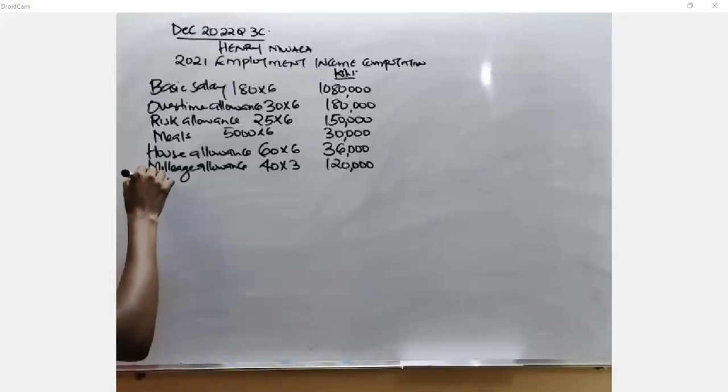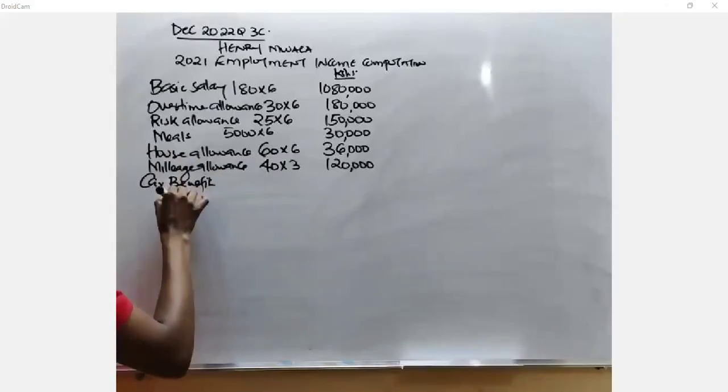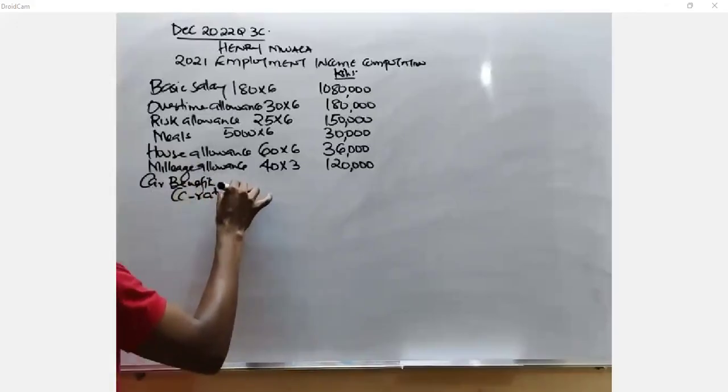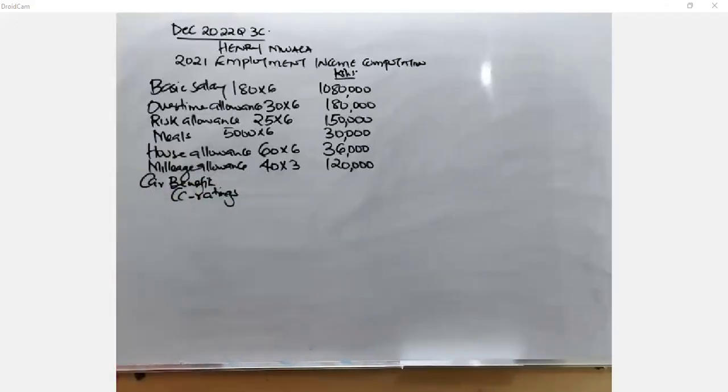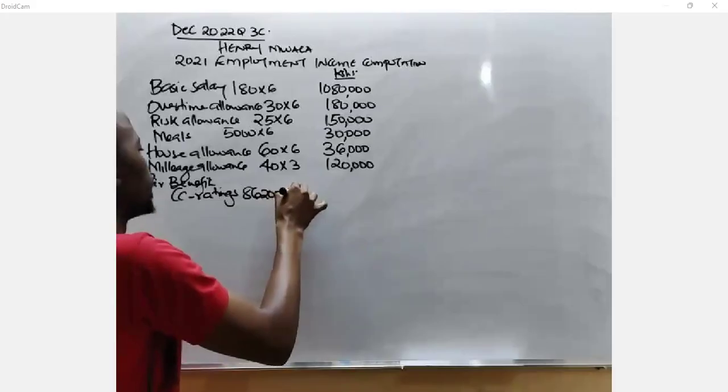So the car benefit, we said we are looking at what? CC ratings. So the CC ratings, you look at the values, they are up there on the paper. What is our CC rating? The CC rating for this car is 2400. You go up there and look at where 2400 falls. 2001 to 3000 per month is 8,600, right? So 8,600, because here we are doing the computation for monthly. Remember, our period runs from October, November, December. So we just say 86,200 times 3 months.